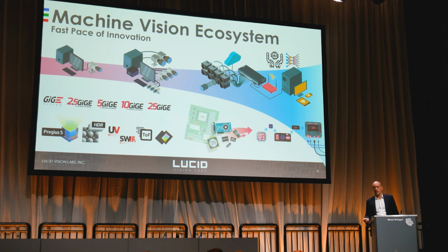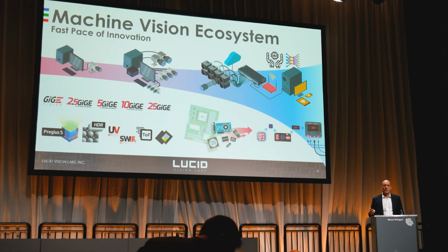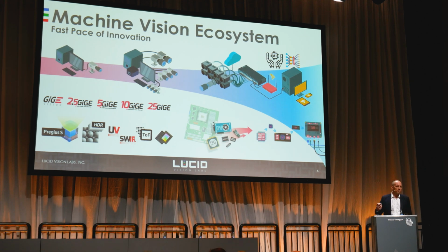On the application side, the complexity of tasks and the demand on the backend system has increased as well, where in the past a lot of systems were relying on a small number of cameras and a more typical topology. We now see a variety of tasks, a variety of topologies that are being deployed, which push even more burden on the application side.